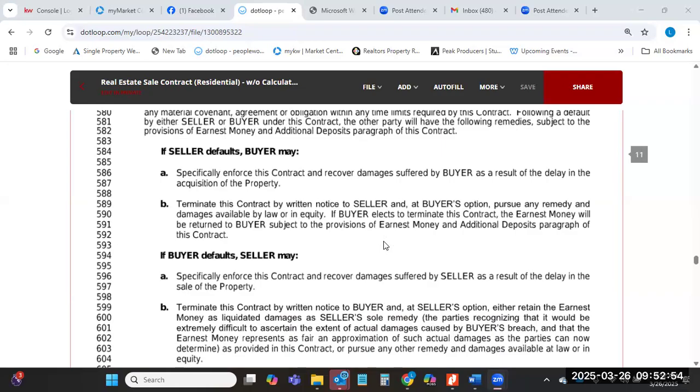So two remedies that the buyer has: the buyer can specifically enforce this contract, meaning they can take the seller to court and ask for specific performance, ask the judge to force the seller to sell the property according to the terms of the agreement. So that's number one option that the buyer has. Secondly, the buyer can terminate the contract by written notice to the seller, meaning releasing the seller from the terms of the contract. And the buyer's option, pursue any remedy and damages available by law.